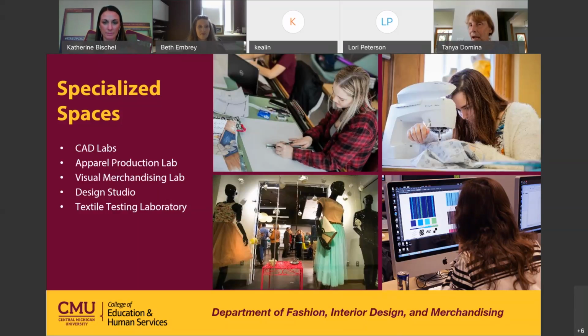They complete styling exercises. And this is also the space where we hold our fashion and 3D printing class, of which it's the only one of its kind in the country. And as part of that class, students have access to 33 3D printers.